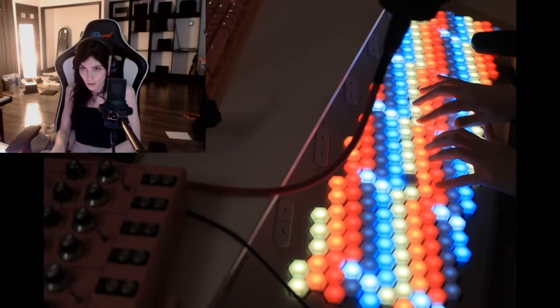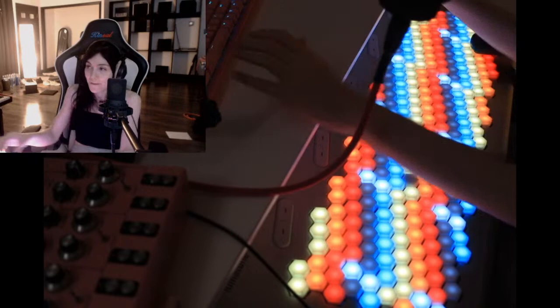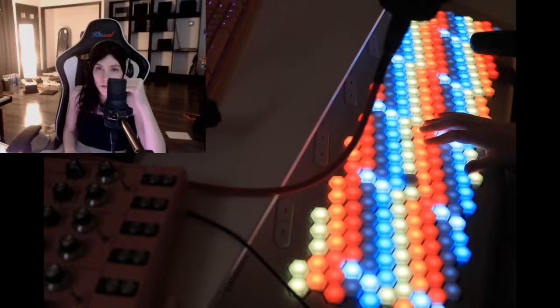Serum. Everything I've played has been Serum that's synth based, and then I was using Piano Tech for the keyboard stuff. You guys might recognize this one from Witchcraft 2.